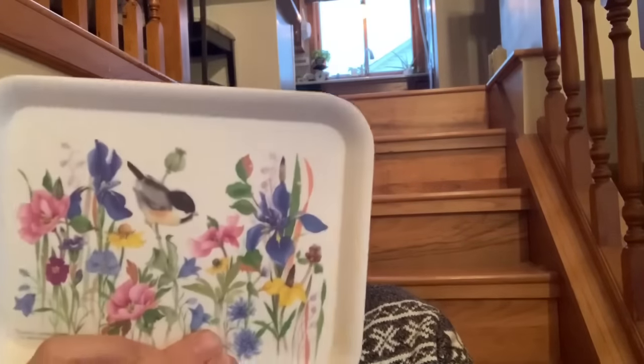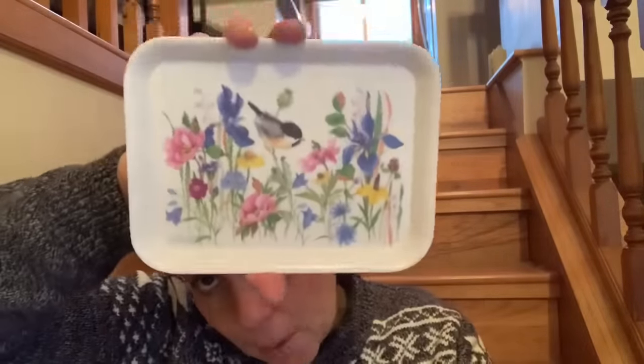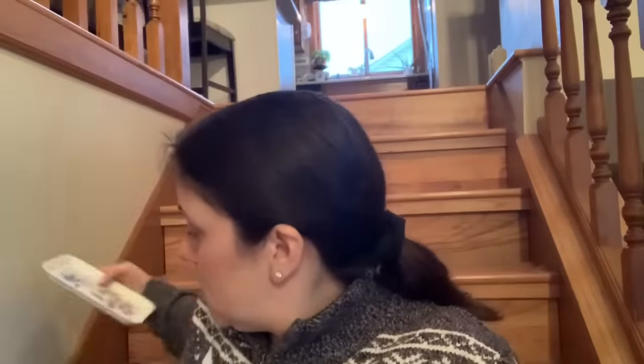Ooh, a little bird tray. That is so cute. Love it. Craft shop, North Border, Kent. Oh, it's from England. Interesting. So cute. And that is a chickadee, a black cap chickadee. So cute. Let me put that with my other bird things.